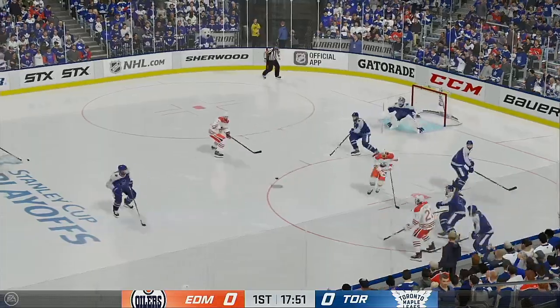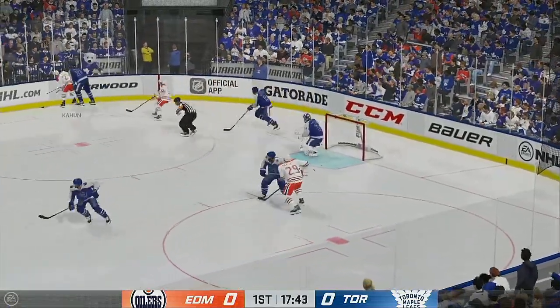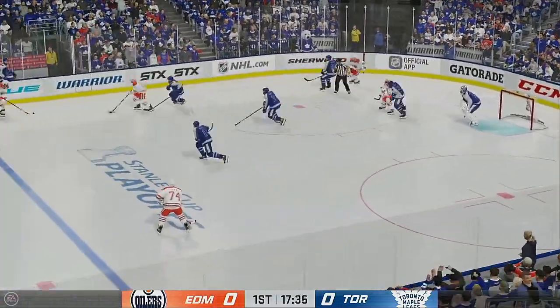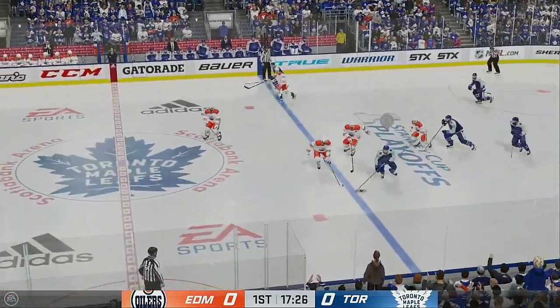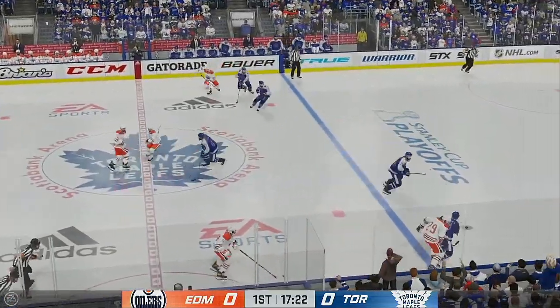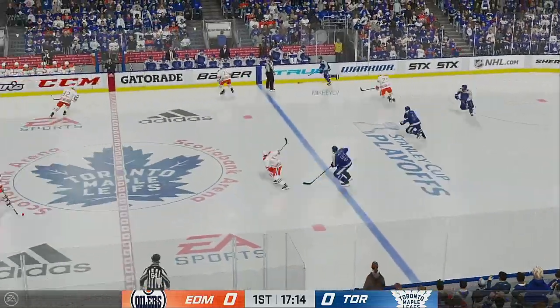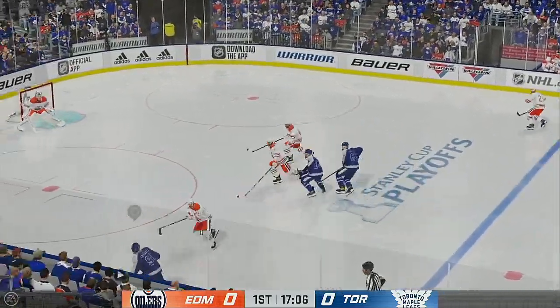Edmonton's got the puck along the wall. Centered out in front. Here's a shot. Stopped by the goaltender. In tight, he had to make an excellent save. Moves it quickly over to Cahoon. Puck picked up by Marner. He takes a moment to backtrack, but maintains possession. Nice pass. Here's a short pass to Marner.